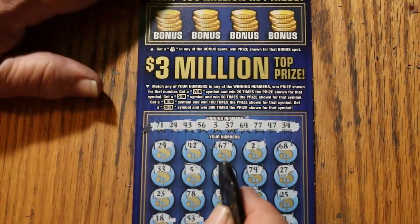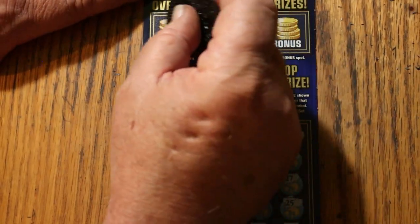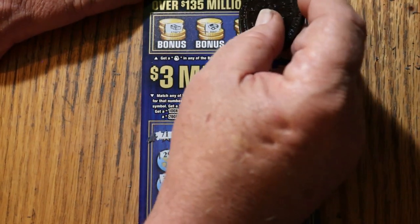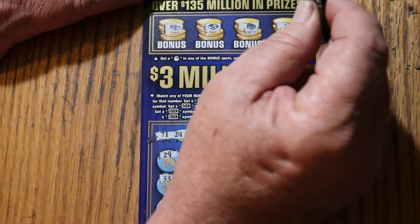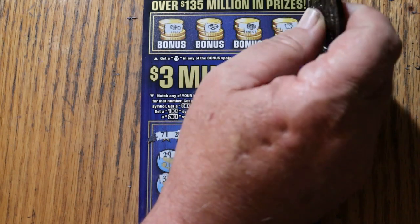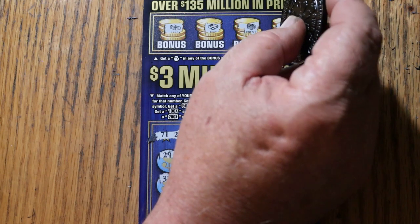So it's all down to the bonuses now. Let's see what happens. Nothing on that one. Nothing on that one. Nothing on that one. And nothing. That's a rare thing for this ticket, because usually I get at least one out of three for at least the minimum 50. But, you know, the lottery giveth and the lottery taketh away, but that's okay.